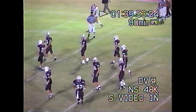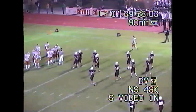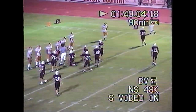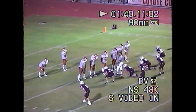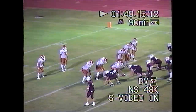We have 2 illegal blocks indicated against Allen. One is declined, the other one is assessed. Now we just heard it by the public announcer, 2 penalties on the play. One of them declined. The other one was assessed. Well, one was a clip, and the other one was holding, so they declined the holding call. So first down and 10 from the 11-yard line.